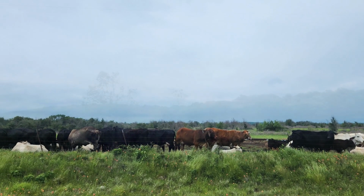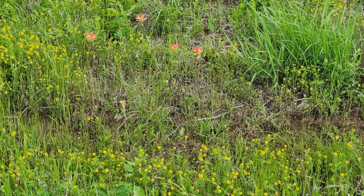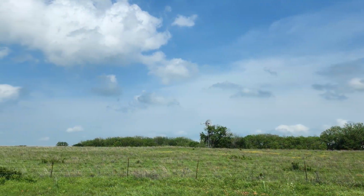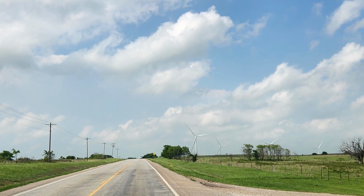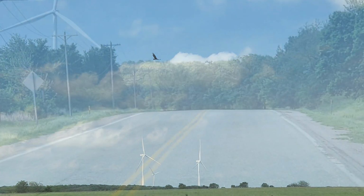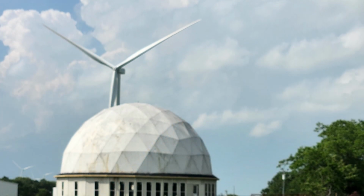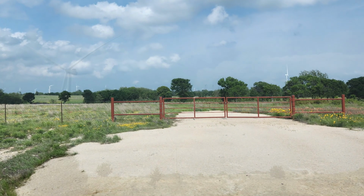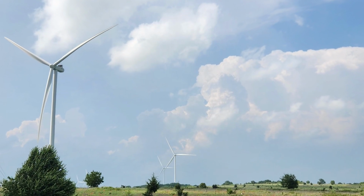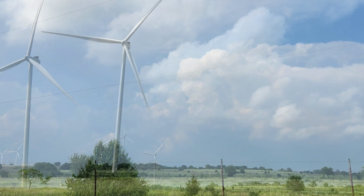So these are some cattle that we drove past, and yeah, so many small back roads to drive through out there, and they're just all gorgeous. Something to see around every turn. There's a hawk flying overhead, and there's the windmills in the background. And I don't remember exactly where that dome was. We're going to be coming up to the town of Duncan here soon to look at an old locomotive that was pretty cool.